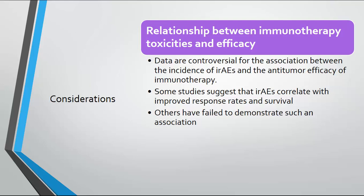Relationship between immune therapy toxicity and efficacy, meaning that if the patient develops toxicity, does that mean that the drug is working better, so his chances of survival are higher, or it is actually damaging more, so survival is less? There is no clear data on this one. Some studies said that it actually reports better response to the therapy. Some said no. So there is no relationship.